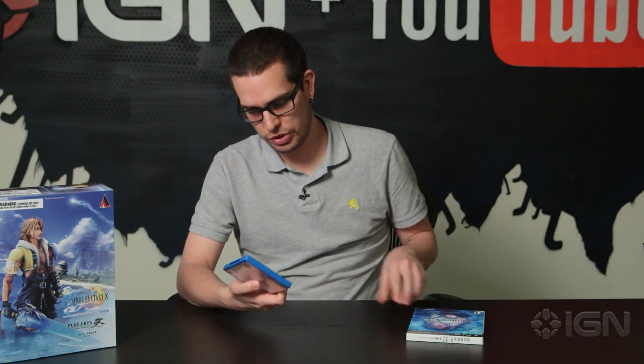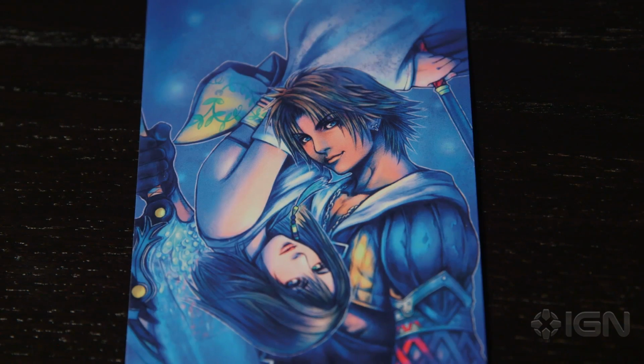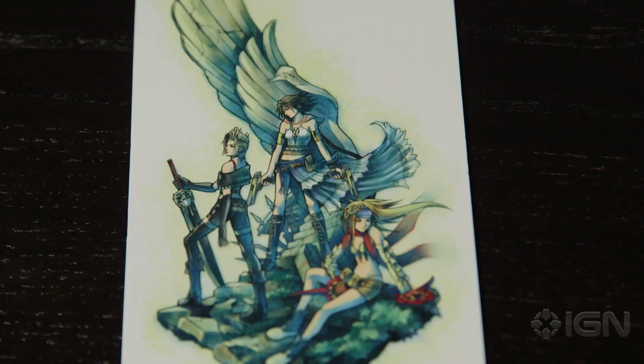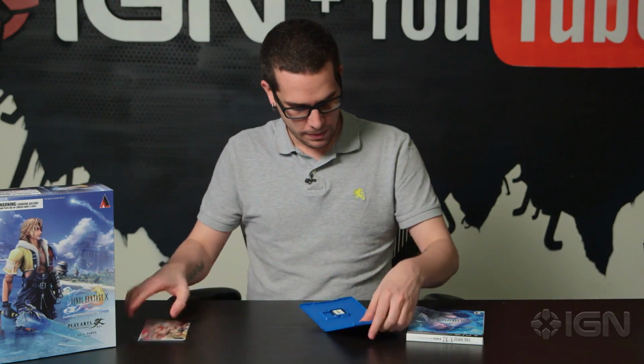As I said, the game's available on Vita and on PS3, so if we just look at the Vita game real quick, real simple, standard blue case for Vita, really nothing interesting inside except for cool little cards. Three of them, in fact. We have one with Yuna and Tidus. We have one with some of the other cast members. And then one with Yuna in front and center as well. All of them have this little logo on the back for Final Fantasy X/X-2 HD Remaster, so some cool little collectibles you can keep if you'd like.